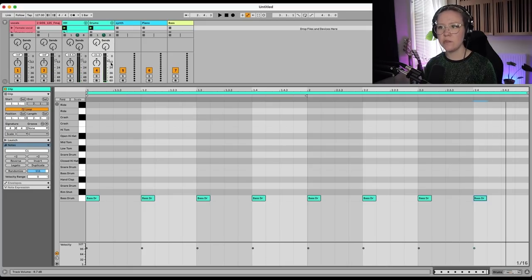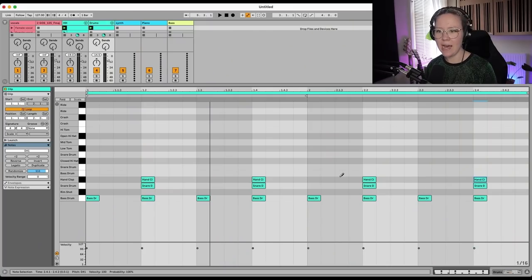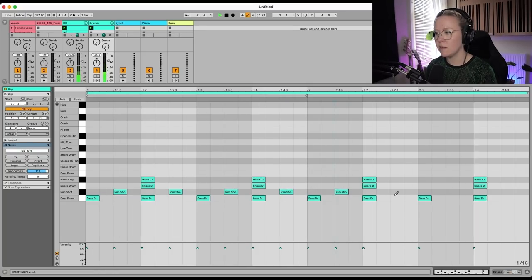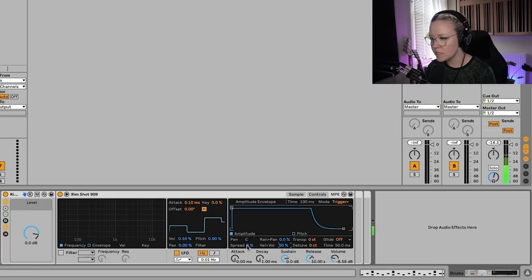Okay, what we also need is clap and snare. Nice. Okay, and we can always add a little bit more percussion there, so we could actually add a rim, for example. If we want to, I'm going to make it a little bit lower with transpose and then work with the amplitude envelope a little bit.